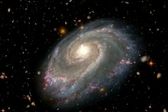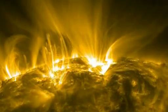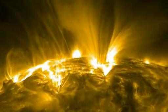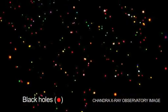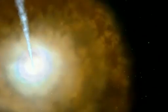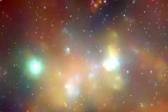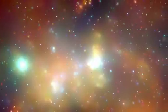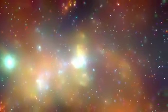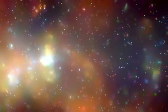NuSTAR is going to teach us fundamental things about the universe, from what heats the corona of the sun or the atmosphere of the sun, to understanding black holes distributed across the universe. One of NuSTAR's goals is to count the black holes in the universe, a survey that has never been done before and is expected to reveal a new scale for the cosmos. We think that 2 out of 3 black holes in the universe are hidden.